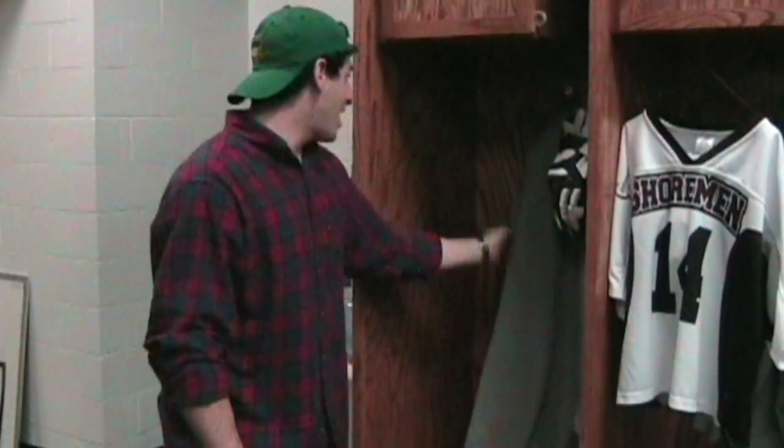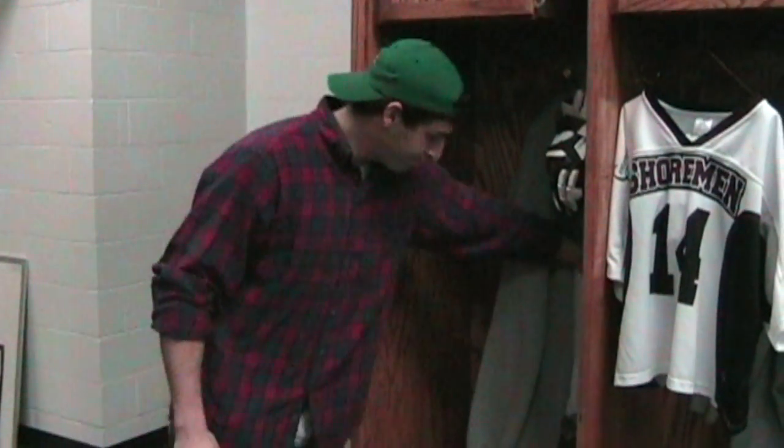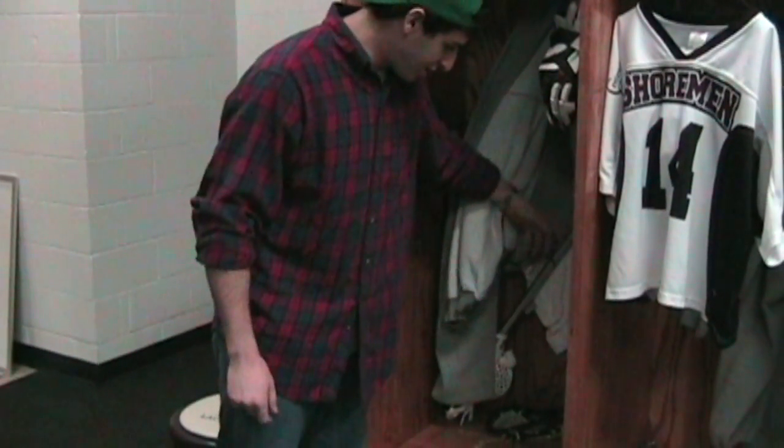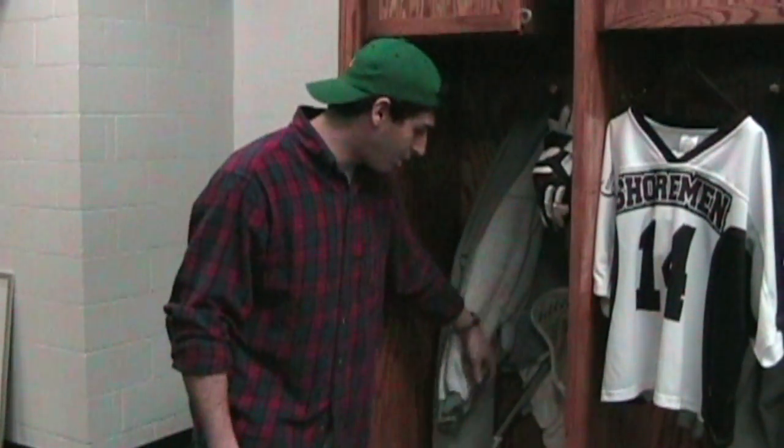Keep our grays in the back. We've got a hook for our clothes during practice. In the back of the locker, we've got a spot for our sticks. Some guys try and squeeze two in there. I just keep it to one.